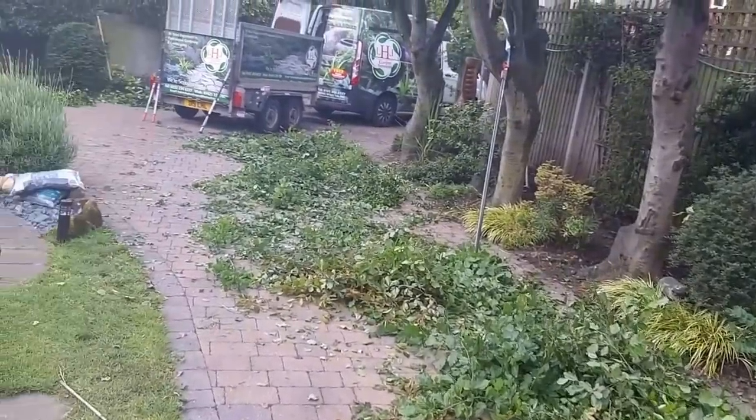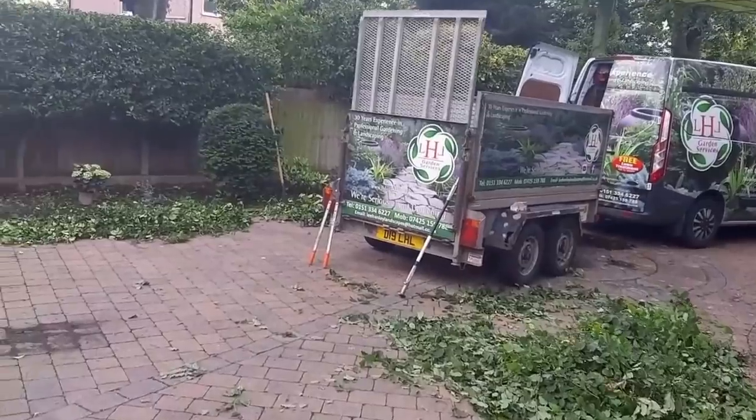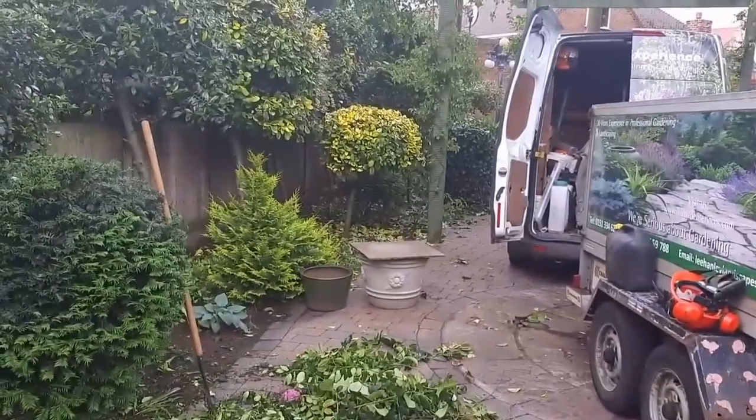And now the clear up begins. I'm just going to mulch it down. This mulch isn't going to get put on the borders. I do actually take some away. Don't leave it always on gardens. And this garden doesn't call out for mulch putting on it because it's more formal.